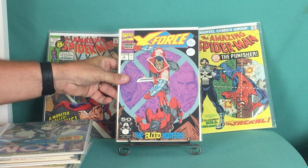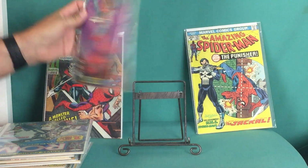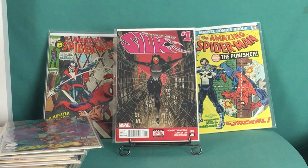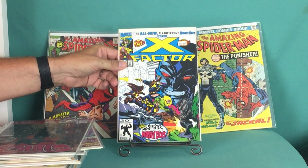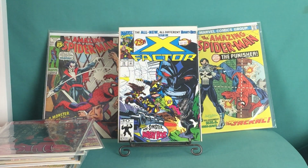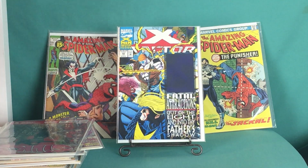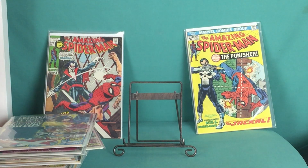And I picked up another one of these, second appearance of Deadpool, X-Force #2. I didn't own this one, so this was the first time, with the Silk movie coming out. I figured this would be a good issue to get cheap and let it sit for a little while, marinate. So I got that. I picked up an X-Factor 75 and a 92. Again, kind of minor keys, but keys nonetheless. So I figured, what the heck? They were, I think, $1. Might as well get them.